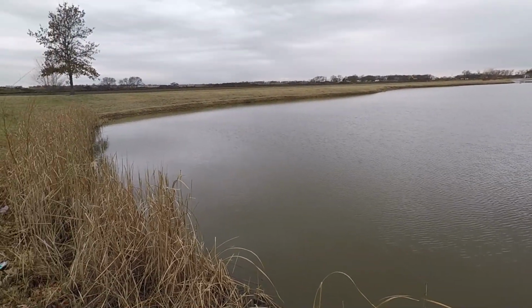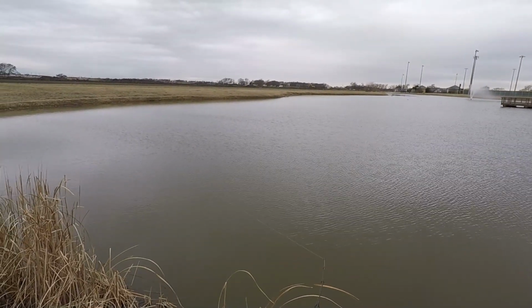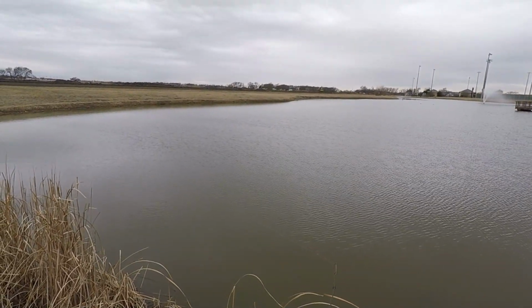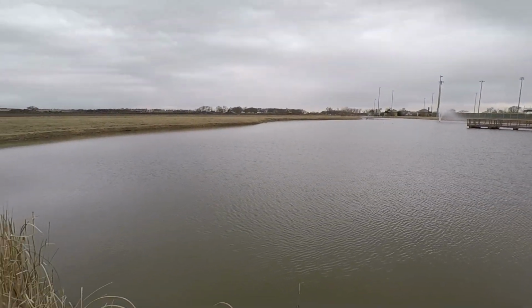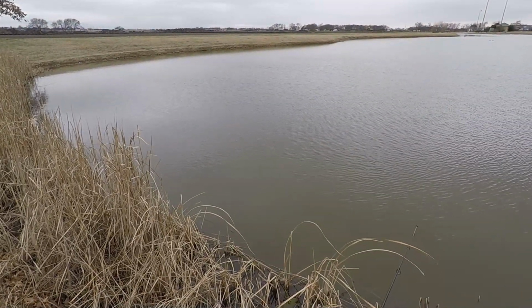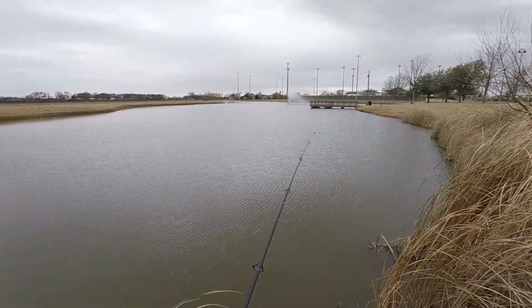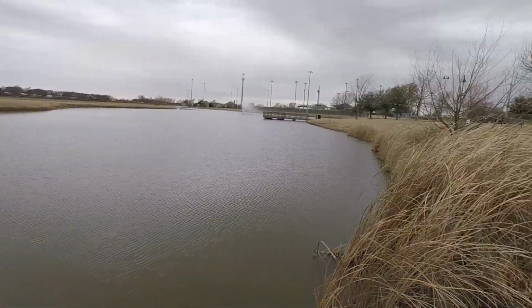So I do have the Rapala Countdown, and I may get on that dock and just heave that sucker out there, because the deepest point is dead ahead. So we know there's crappie in here because I've caught those. There's bass, all kinds of good stuff.